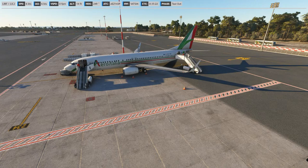We're doing the restart of the intro again because I thought the microphone was on. But we are in Roma Fiumicino. We'll be heading to Palermo, beautiful island of Sicily, on board the PMDG Aero Italia 737-800.